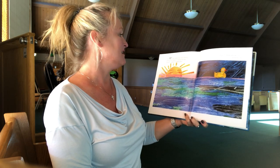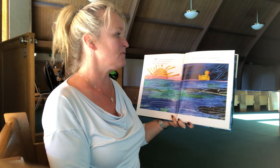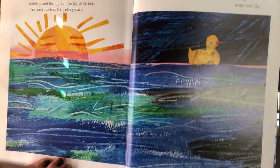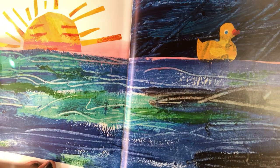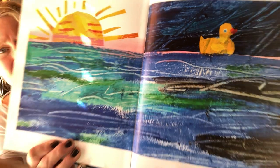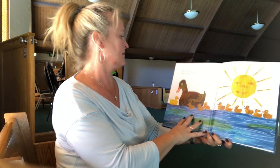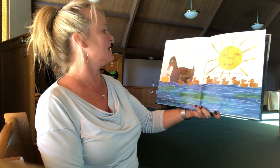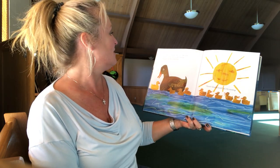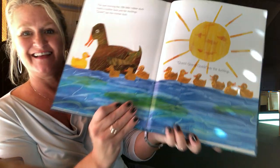The sun is setting. It is getting dark. As far as one can see, only water and sky. The next morning, the 10th little rubber duck meets a mother duck and her ducklings. Quack, says the mother duck. Quack, quack, quack, say the ducklings.